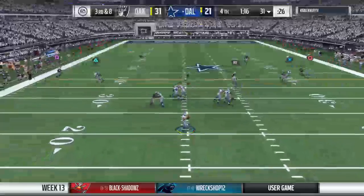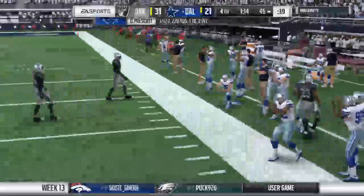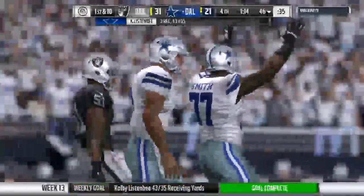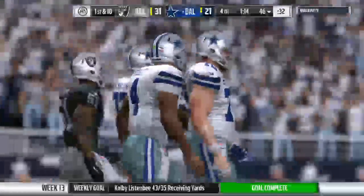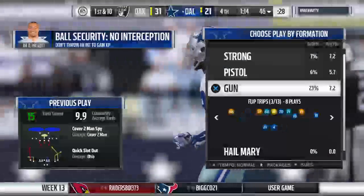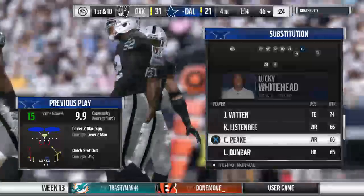Out of the gun, they'll look to throw. Going to throw right side here, complete. 15 yards through the air and a 1st down. And that's how you pick up a 1st down. Not only does he make the catch, but has enough body control to get his feet down inbounds, toe tapping and dragging to make sure he gets it done.